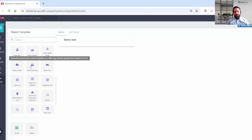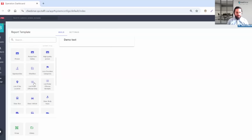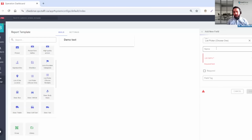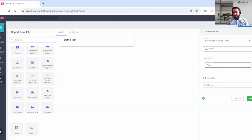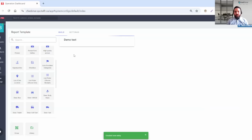So on the left-hand side here, you will have all the available questions if you want to add them. Basically, you just select one, click and drag. So this is the list picker. I'll just call it, for fun, call 911. Let's do a quick scenario, same as we did at the beginning. And now I'll add my answers. Yes, and let's do this one, I'll make it no. So we have two options. And now save. Boom. Here is my first question.